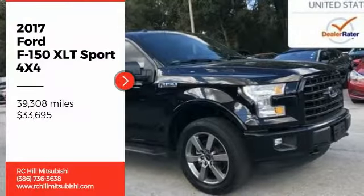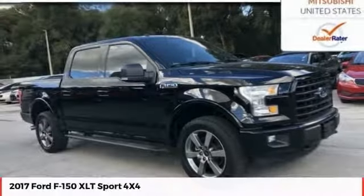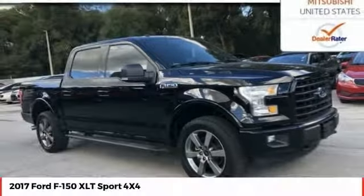We are pleased to show you the 2017 F-150. A Ford F-150 knows how to handle any situation. It's built to follow orders, no whining, and is priced below $35,000. This vehicle has less than 40,000 miles.